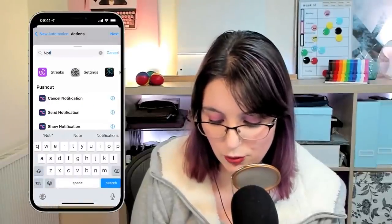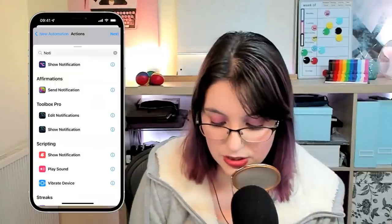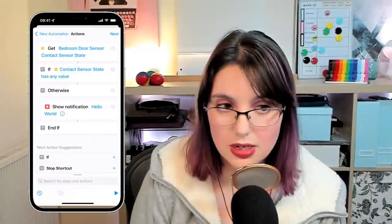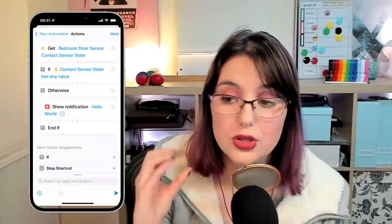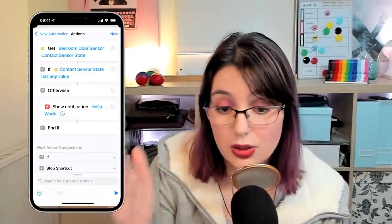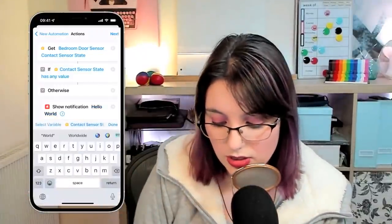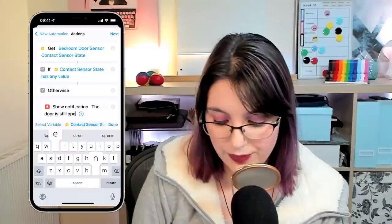And this is really useful, for example, something that you could run every night at a specific time. Or better still, what I would recommend is actually tying this to something like putting your phone on charge or your phone switching into the sleep status mode. Because if you create this as a shortcut, you can actually run it loads of places. And then you can just send a notification that says the door is still open.